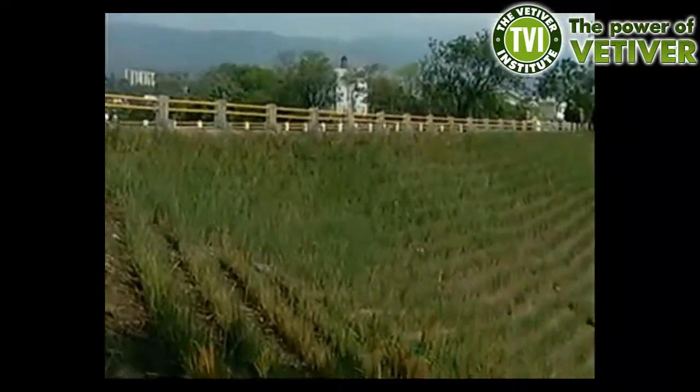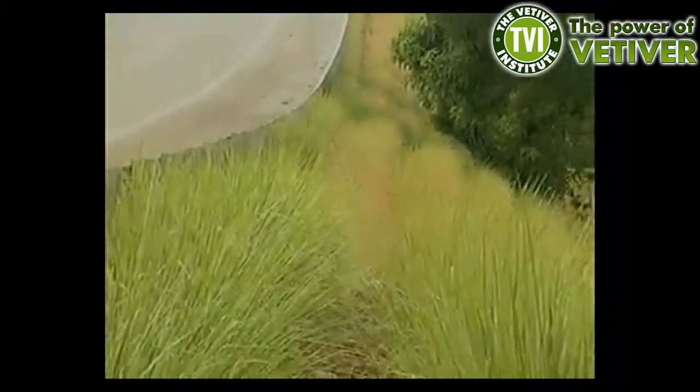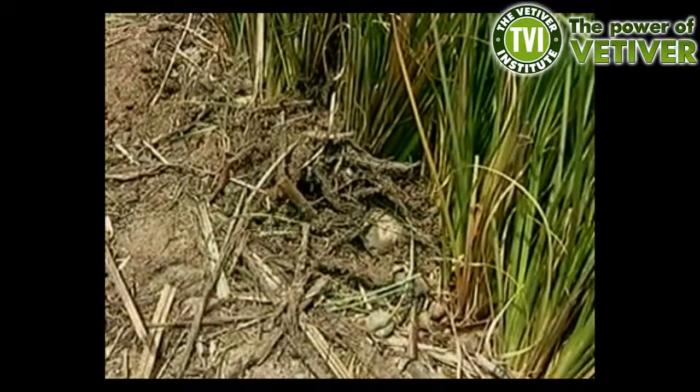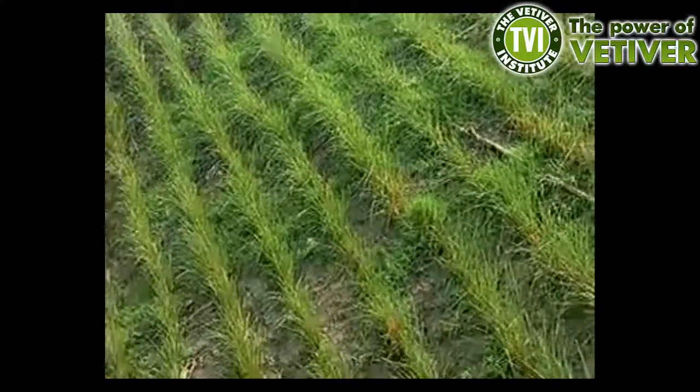Soil loss due to erosion varies widely depending on the type of landscape in both temperate and tropical parts of the globe. Empirical data show that the use of vetiver reduces soil loss to less than 2 tonnes a hectare a year across a very wide range of different landscapes, where unchecked soil erosion losses can easily exceed 500 to 800 tonnes a hectare a year.